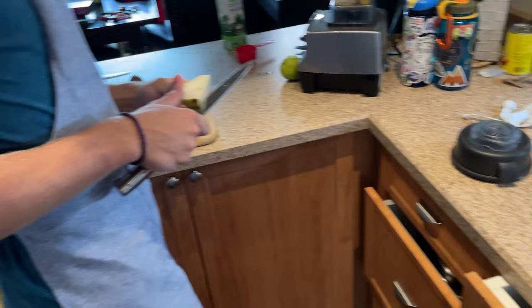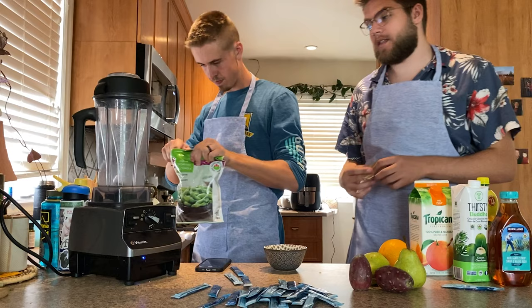Well, so, Matthew burnt the rice. Yeah? I burnt the rice? I burnt the rice, actually.